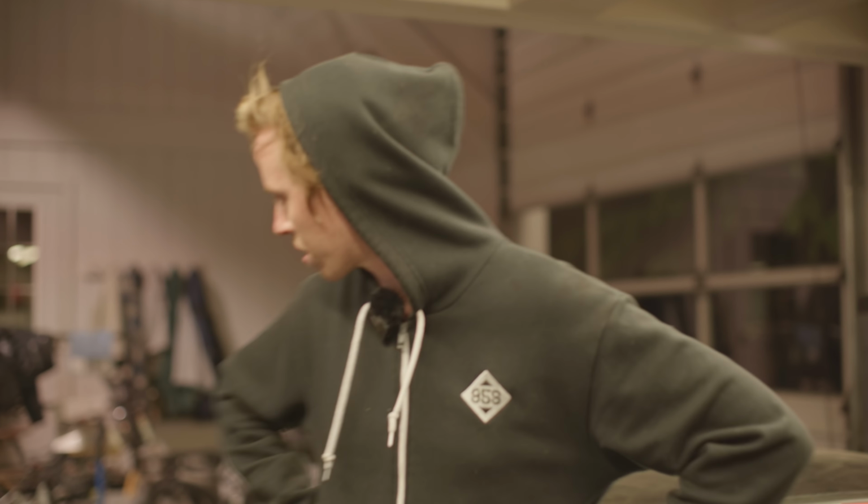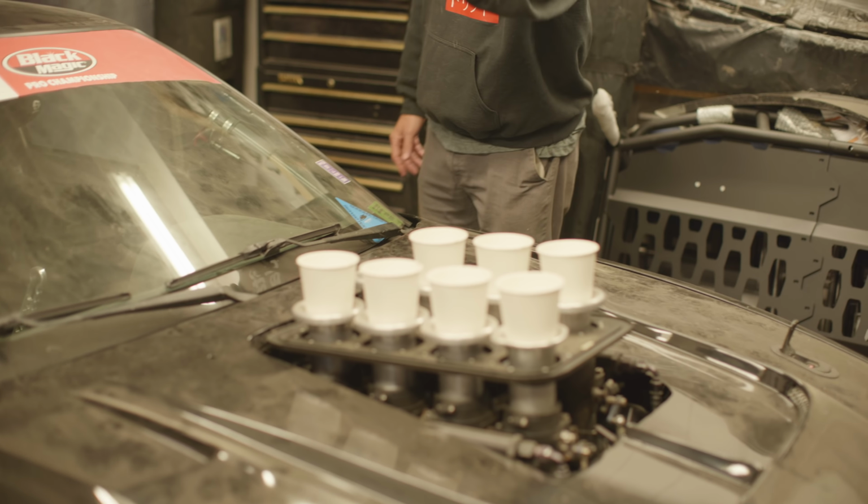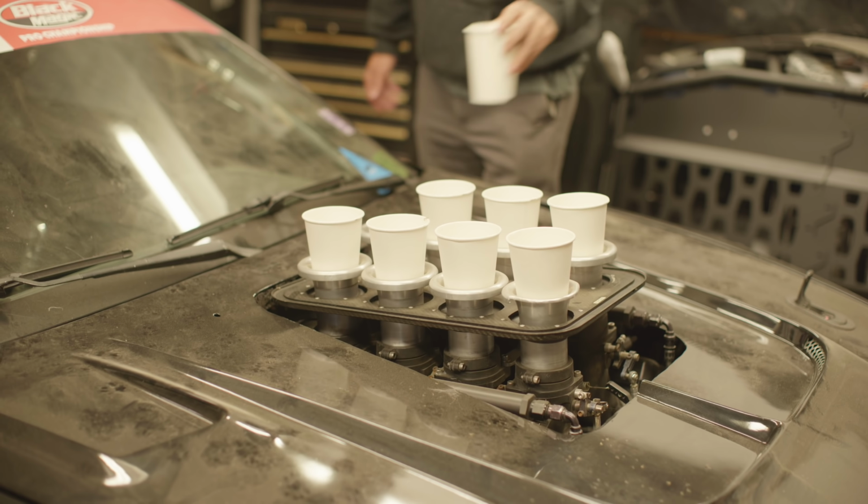Where's the filter? That completes the effect. You've got to take the cups out. Look, it worked though, because there's wood in there. You mean the beer pong table?